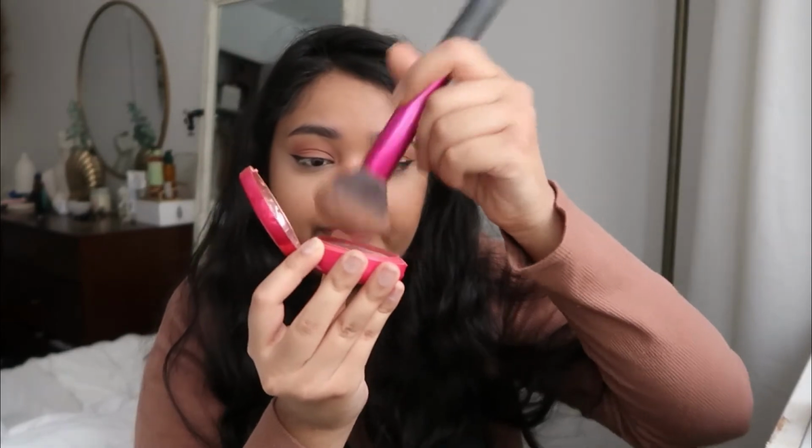And I'm gonna grab some on my brush, and before, I would smile and put it at the apples of my cheeks, but that's such a bad idea because it would make me look even more round, and after I was done smiling it would fall down, you know what I mean? So I'm gonna use the same technique for my blush as I did for the bronzer. I'm gonna start at my cheeks instead of my temple like this and bring it up to the temple. So what I would do for the bronzer is from my temple to my cheek, but now I'm gonna do cheek to my temple. Like this.